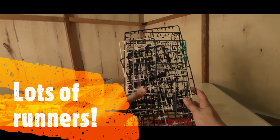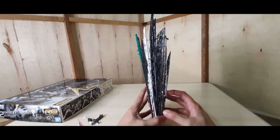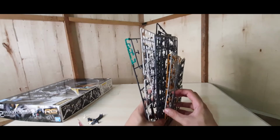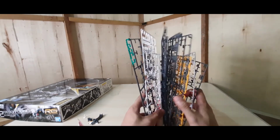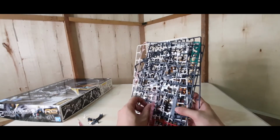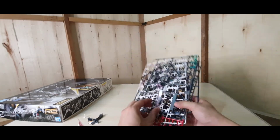Actually, it took me quite a while to finish the Nu Gundam because there's a lot of runners for this kit. And what I like about him is that it's multicolored. So there's gray, there's white, there's yellow, there's blue, there's portions of red, there's portions of green, and beam saber effect parts in pink. So that's nice.